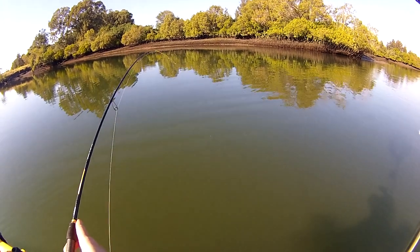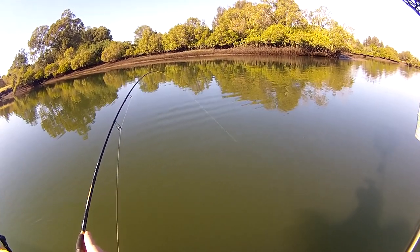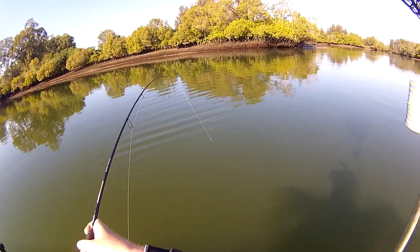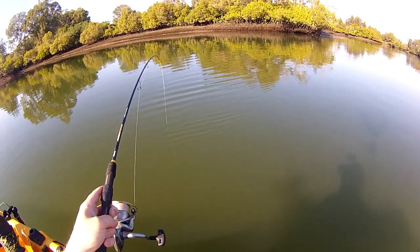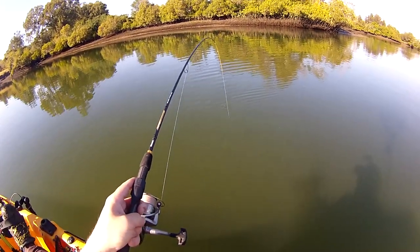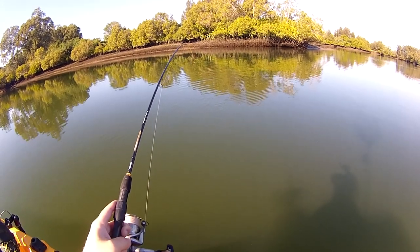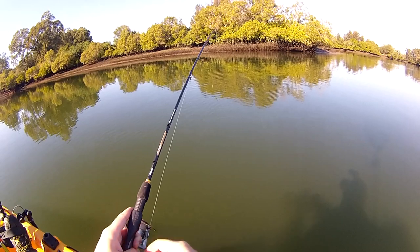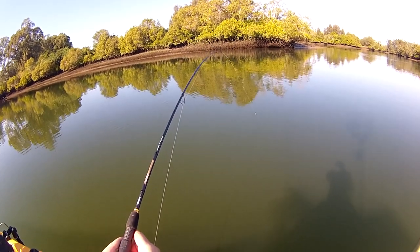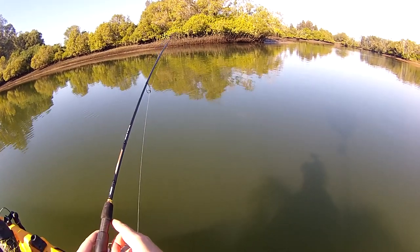I'm in 1.7 metres of water, and I'm not aware that there's any type of structure around here for him to bust me off on, so I'm not going to take any unnecessary risks to bully him towards the net. I'm just going to let the rod take any lunges that he's prepared to give me, and I'm going to let the drag take ground.